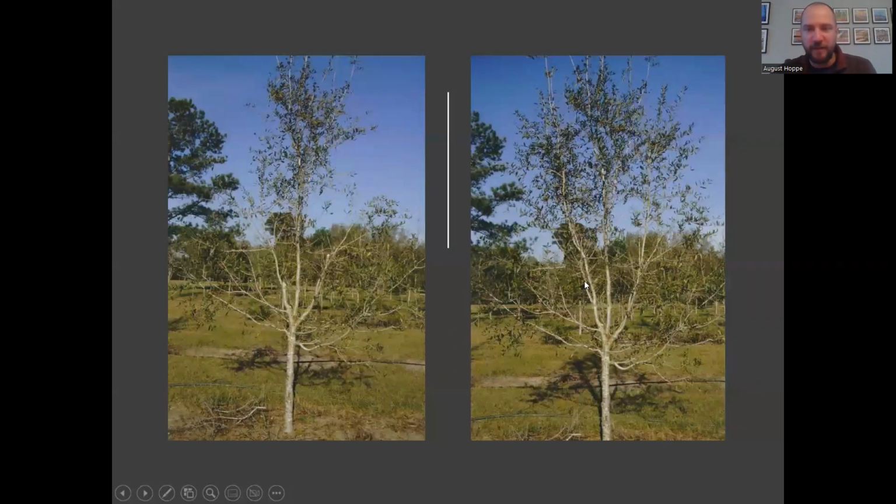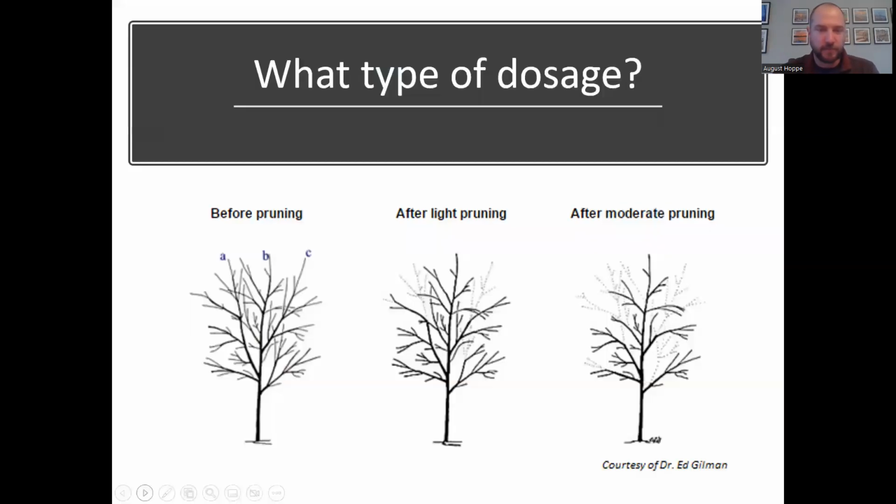Here's some real life examples. On the right side, we got 1, 2, 3 main stems. You can see what's happened. They were shortened with reduction cuts. We were left with 1 stem in the center of the tree.